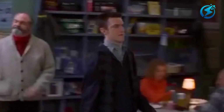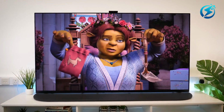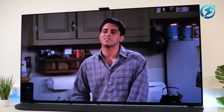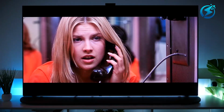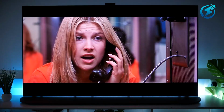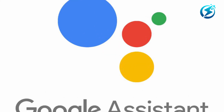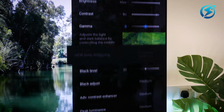Cute. The A95K doesn't have the illuminated Sony logo on the TV. In actuality, the only light is a white LED that flashes when you press the remote's buttons and an amber light that indicates if the microphone is turned on and listening activated by Google Assistant. However, you can disable the lights in the settings menu.